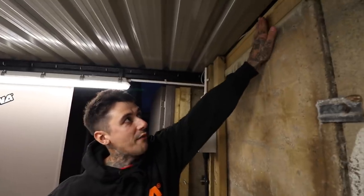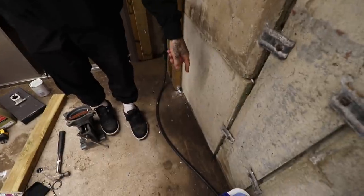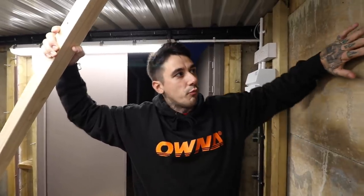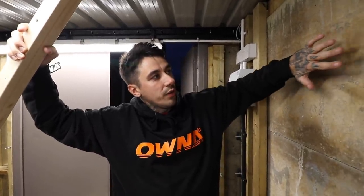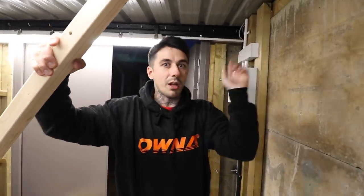I'm going to screw one every 400 at the top and then fix them at the bottom to another timber along the floor. So it's all going to stitch in. I don't need to drill the concrete panels, and it's basically going to raise all the timbers that little bit off the wall so that I can run the cladding along the wall.